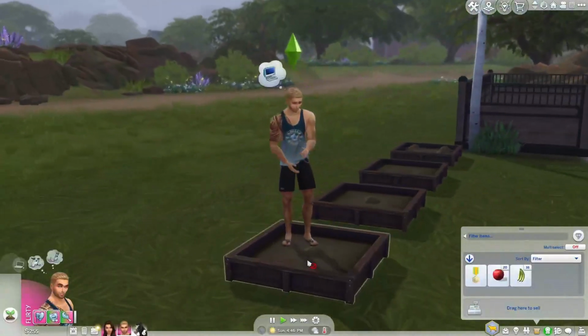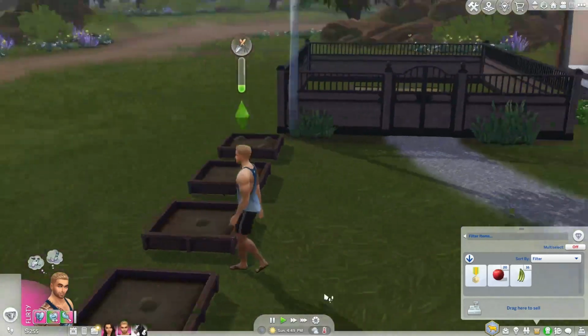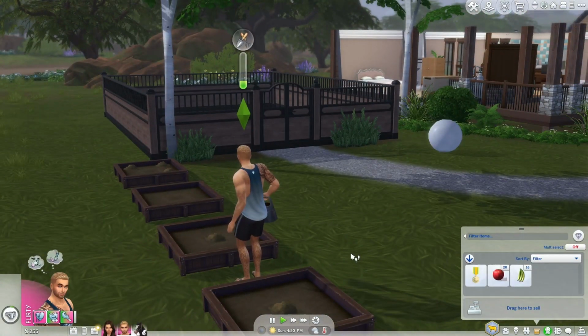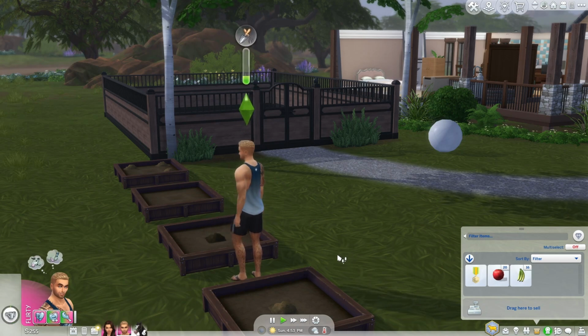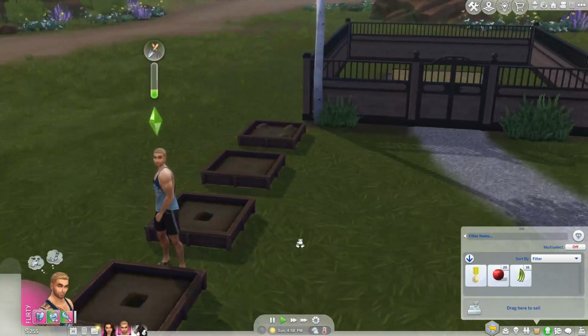Right, he's doing some gardening. I'm gonna go ahead and have him water the plants. I really want him to work on the nectar skill and we have no berries, it's so annoying. But we need to find a way to make money, so I'm thinking maybe eventually he will have his own winery. Like a vineyard.